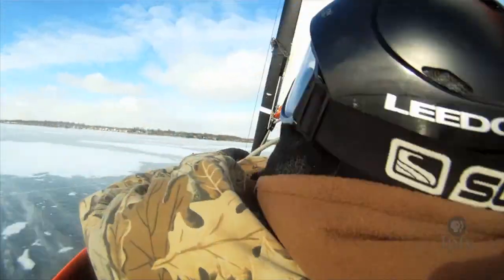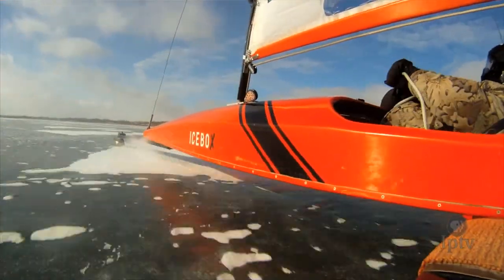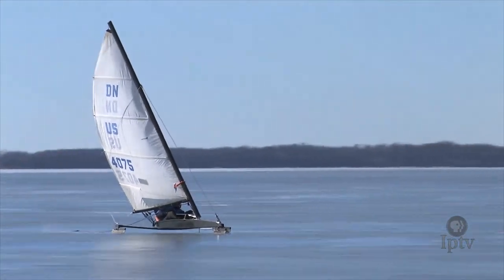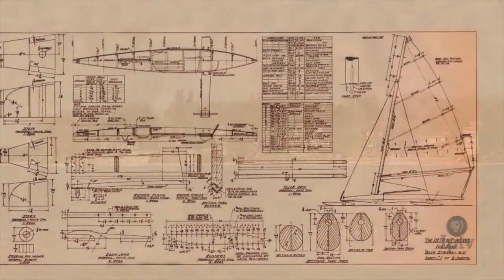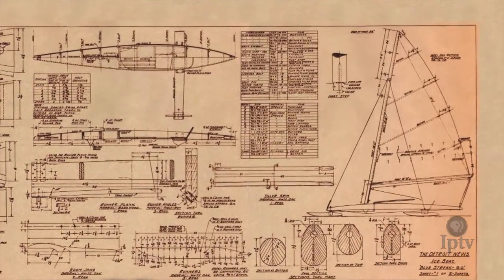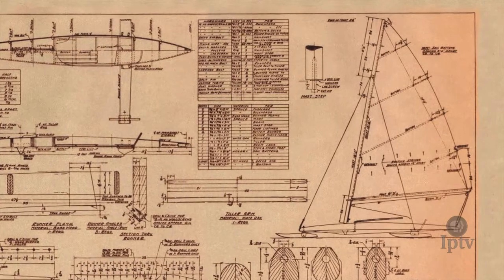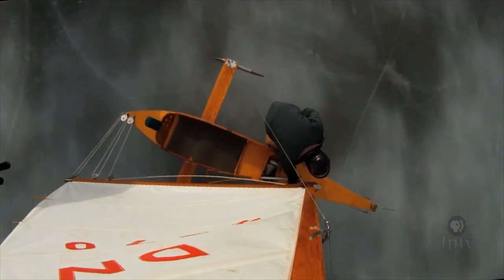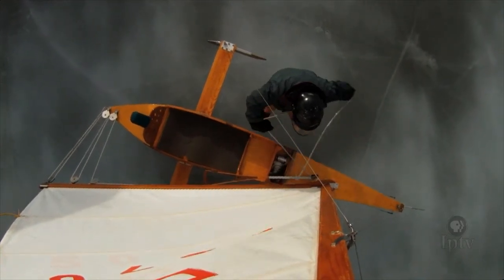Most modern ice boats are steered with a runner at the bow or front of the boat and are much smaller in size. There are several classes of ice boats, but the most popular is the DN. Named after the Detroit News, the first DN was built in the newspaper's hobby shop in 1936. Designed to be both inexpensive and something that could be built at home, the boat is 12 feet long and carries 60 feet of sail.